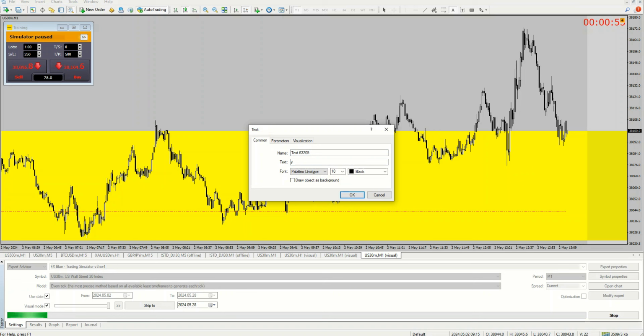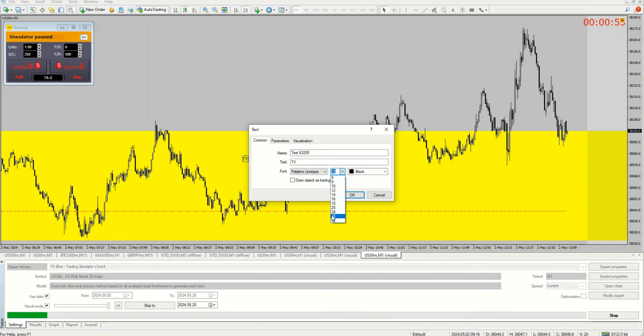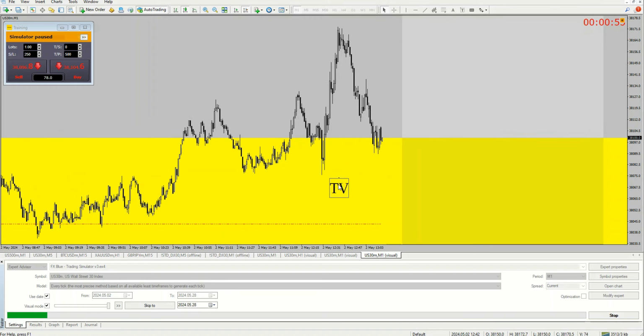Let me put trapped volume, TV. This stands for trapped volume. So everybody inside this box is trapped. Just be aware that this is trapped volume. Now I've reduced the speed a little bit, but let's speed it up to where the session is actually opening.